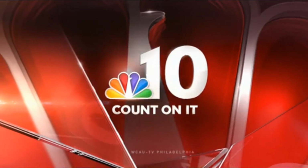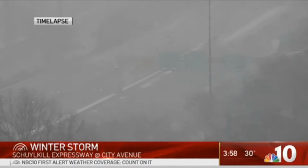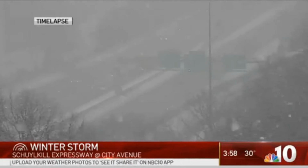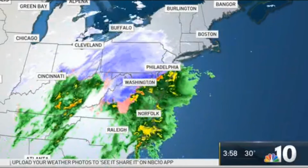NBC10 breaking news. 20 minutes of nonstop news, or as Tracy says, 20 minutes of nonstop snow, appropriately begins with a winter storm whipping across our region. Conditions and visibility started to deteriorate as soon as the first flakes started falling along the Schuylkill Expressway this afternoon. A live look at this nor'easter on First Alert radar.